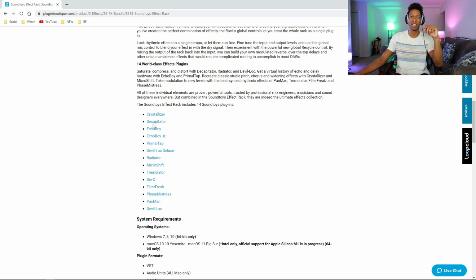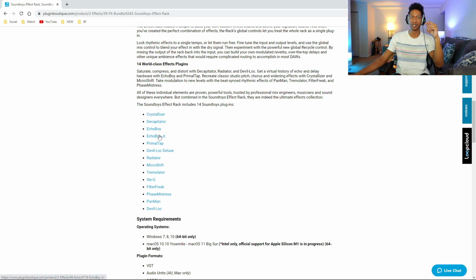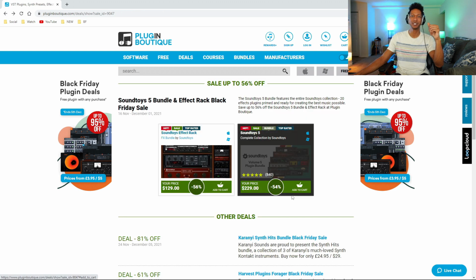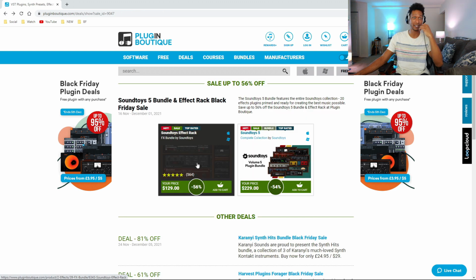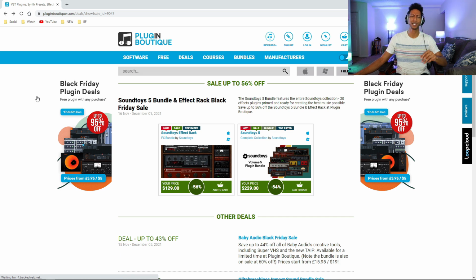It actually says you get Echo Boy and Echo Boy Jr. Echo Boy Jr. is just a quicker way to dial in your delays. But yeah, you get the full version of Radiator, the full version of MicroShift. And then I think with the full bundle, you would get the little versions of those as well. So save yourself some money, $100 in fact, and get the Effect Rack. This is a great plugin to just throw on, twist some knobs, and hear what happens, because a lot of times you end up with a really good result. And it's loaded with usable presets. So definitely check that out.